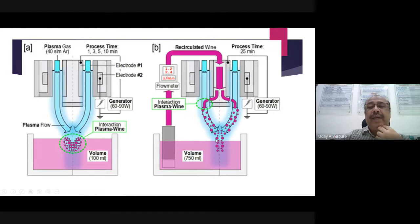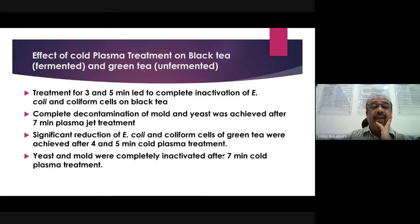And the other way, this is a batch type of process, but when you go for the continuous process, it is again like this. The plasma generation is being done here, where you can see the blue green color, and the pink color here is the wine. So wine comes in contact with the plasma atmosphere at this particular zone, and then it goes to the tank. Due to this, it has been claimed that there is an increase in the polyphenols in the wine.